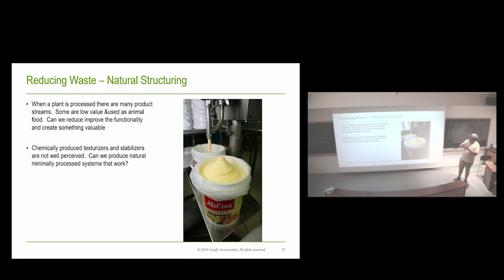So, when a plant is processed, there are lots and lots of product streams. We could think of something like soya, for example. We can get soy oil, we can get soy protein, and that's a certain amount of it. But there are also other parts of the plant. Now, we don't throw anything away in the processing industry; there's no waste as such. What we do is try to get these streams into as valuable systems as we can.